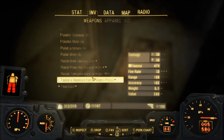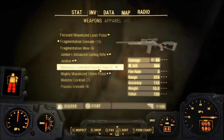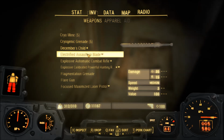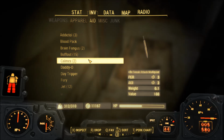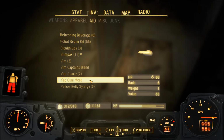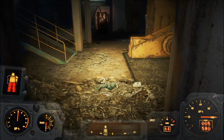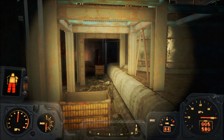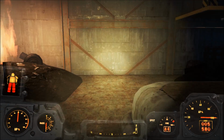Okay, so I guess I should finish up this tour and drop what I just picked up by accident. Which I can't find now. Oh, good. Anything heavy in here I can just... Yao guai meat. Rim quartz. That'll do. Okay, bottling area.